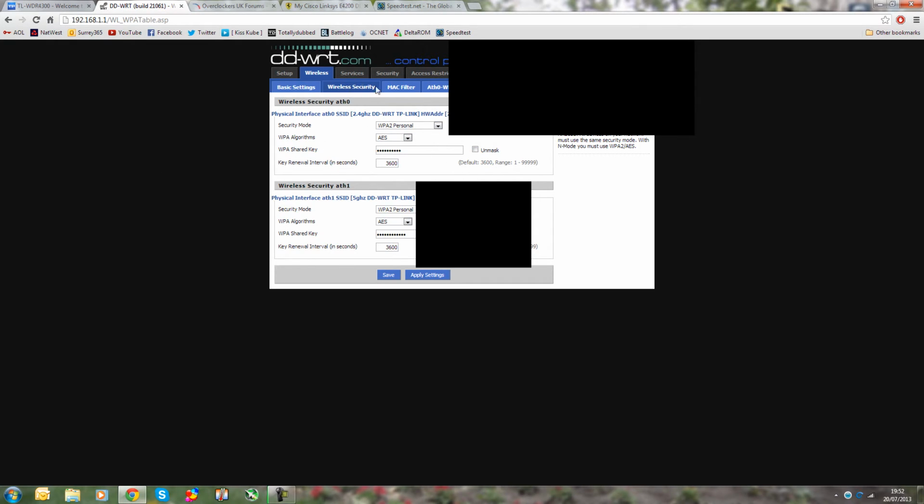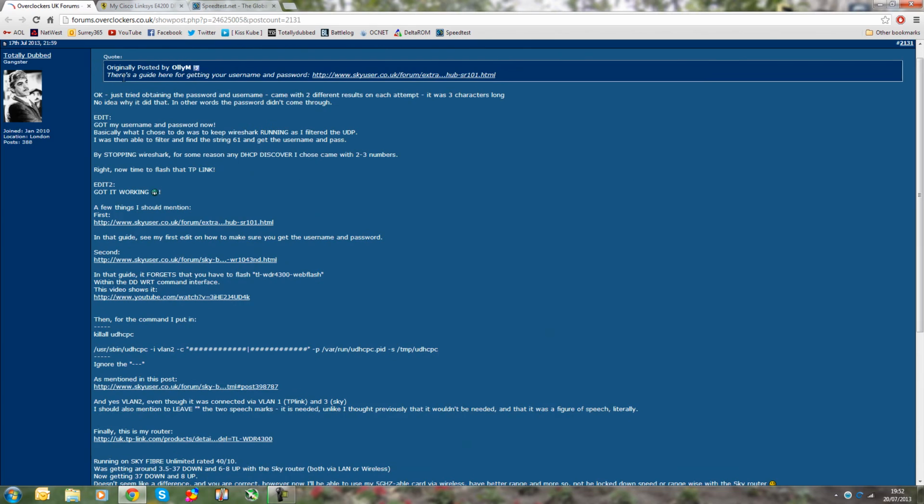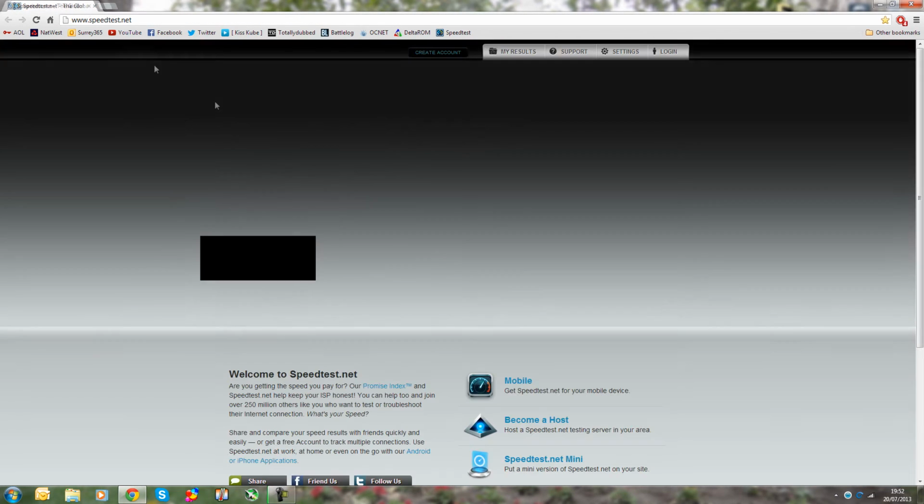So that's an important part in the whole setup, the wireless security part. Of course, it would seem natural, but you might overlook this part, and because you overlook it, you might not realize why your speed's slower. So anyway, apart from that, it's pretty much it.